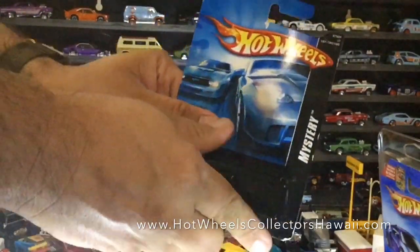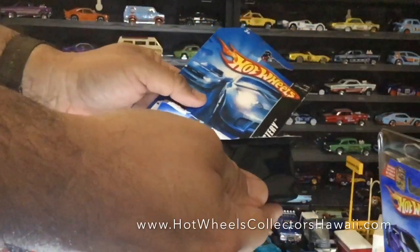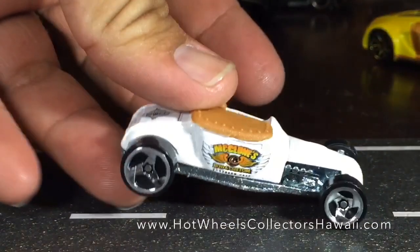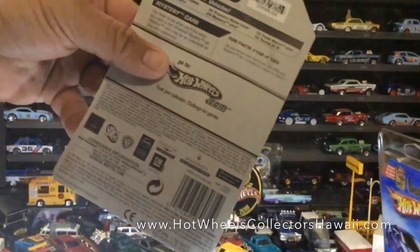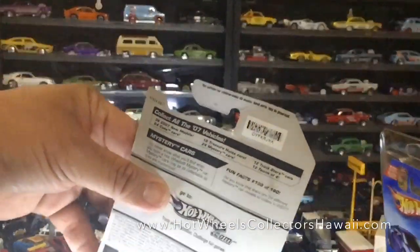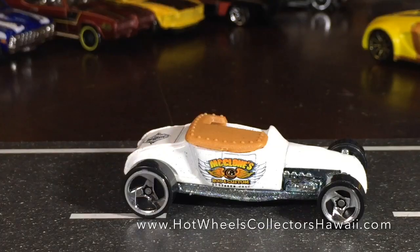Okay, let's see. We're going to open this live right here, only because it's smashed. I think it's full of it. But it's a roadster. Look at that. On the back it says, collect all 7. Can you see that? Let's see. Can we read that sideways? You know what? I can bend the card. Yeah, I was just going to say, why don't you just bend the card?